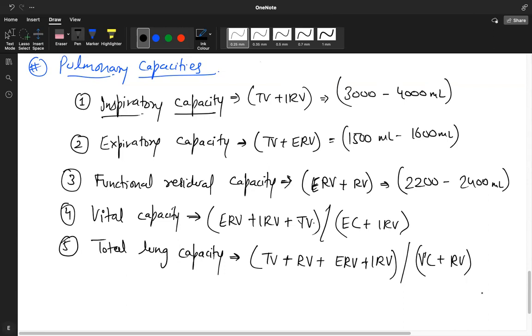Then vital capacity or VC is the maximum volume of air we can breathe in after a forced expiration. We will add ERV, IRV, and TV, or we can say EC plus IRV, because EC is ERV plus TV, right? Then total lung capacity, TLC, is the total volume of air that can be contained in lungs after forceful inspiration: TV plus RV plus ERV plus IRV, or we can say VC plus RV.